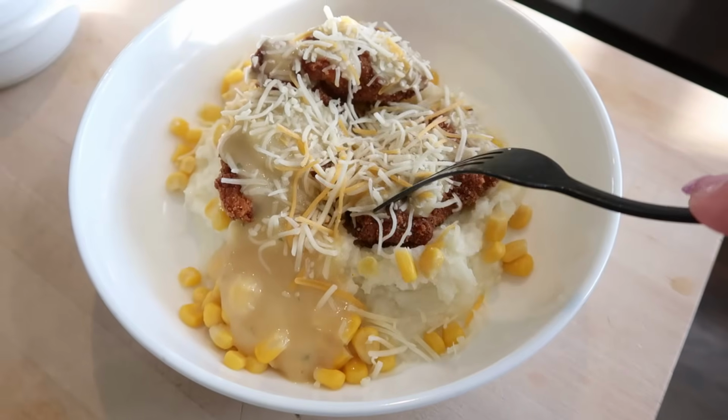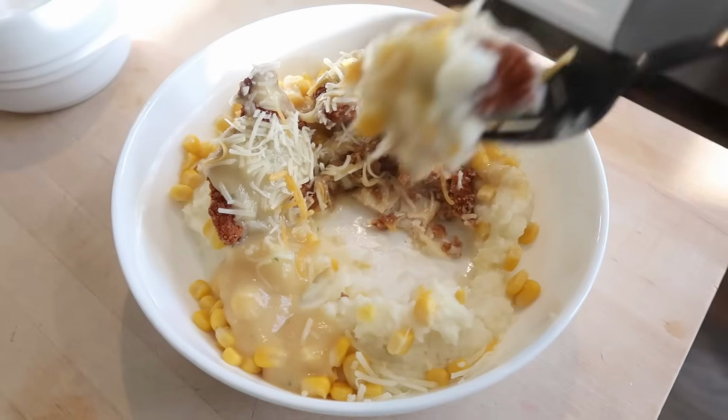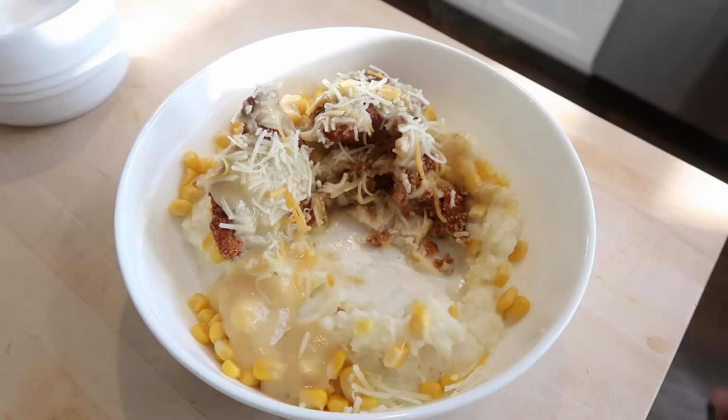And oh my gosh, this was so good. Actually, really better, better really than KFC. Highly encourage you to make it.